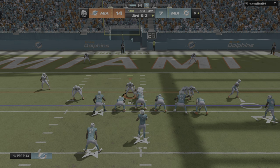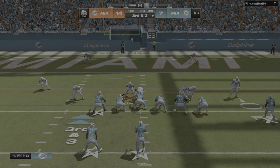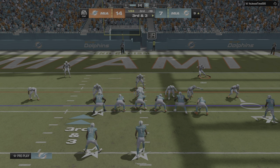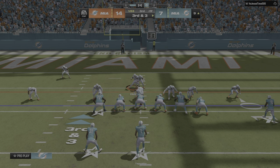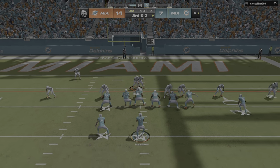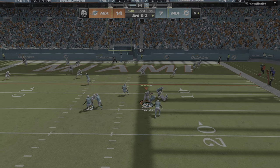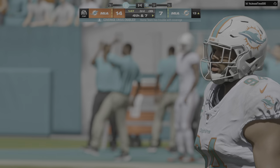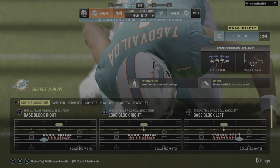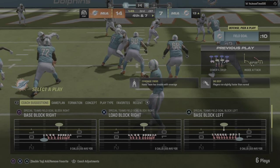Here comes play number 9 now as they come up on a 3rd and 3. Tua sets up to pass it. And he's going to go down. Sacked back at the 13-yard line. Buried behind the line by Christian Wilkins. Now, I guess, partner, you call that a coverage sack.